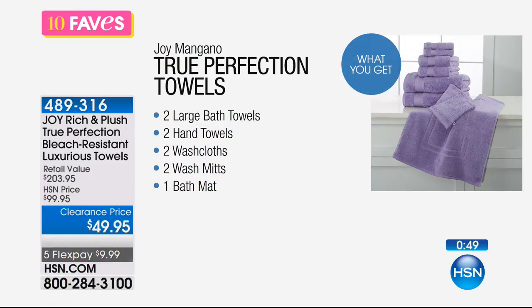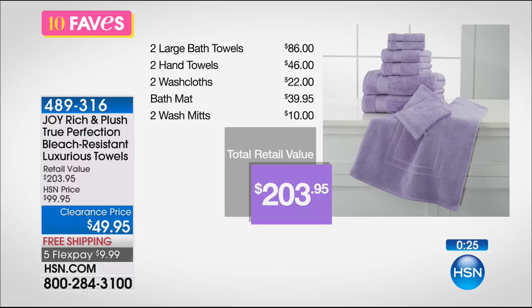This mitt, by the way, this is genius. You slip this on your hand and you can use it to remove your makeup. It's great. So here's a look at everything you're getting. The 2 large bath towels, 2 of the hand towels that you can put around your sink or up on your towel rack, 2 washcloths as well, 2 of the wash mitts I was talking about that you just slip right on your hand. You could use those for your body washes or to remove your makeup, and even the bath mat comes with it as well. So it's everything you could possibly need.